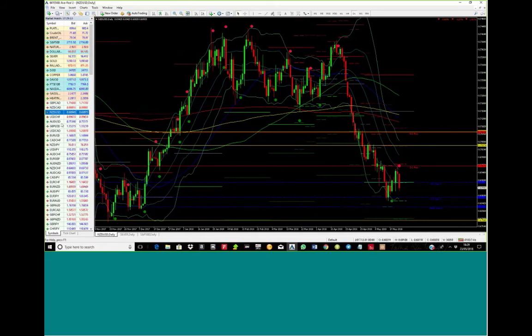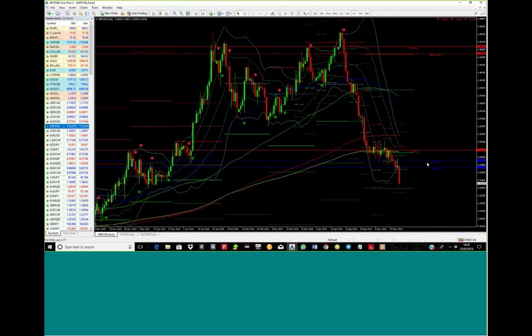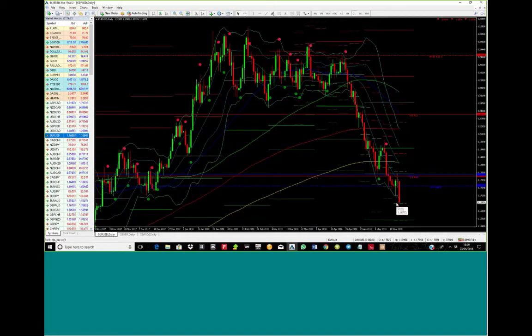If we have a look at the pound US dollar, it's broken down to the lowest level since January today, again as a result of US dollar strength. The euro has broken down again. We've come all the way back down to the weekly pivot below. Quite a strong move lower actually for the euro as it's come back towards the December swing lows. It's even broken below those levels as well.